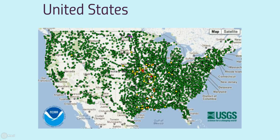Now the yellow, orange, and red dots, that means that something is going on with those particular locations. Not that it's necessarily indicating that there's an issue. It's not necessarily flooding or anything like that. It's more of an issue with the monitors themselves.